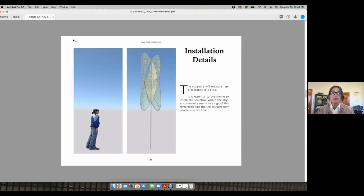This oversight inspired me to think about installing the artwork like a true beacon where the community can also see it. And after spending time reflecting for weeks on the theme of paying tribute to people challenged by homelessness, I began to realize that it is essential to the theme to install the sculpture where both the larger community and the villagers experience it as a sign of this remarkable site and the extraordinary people who live here.